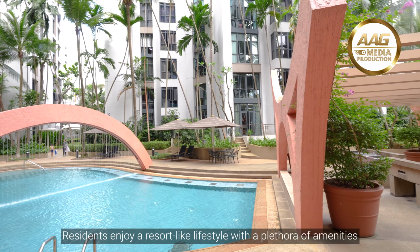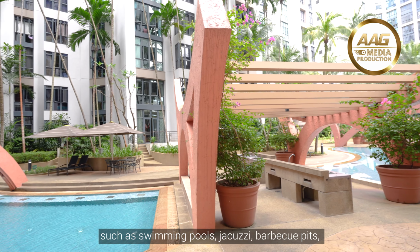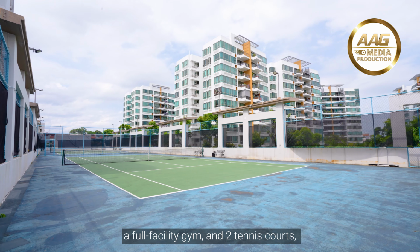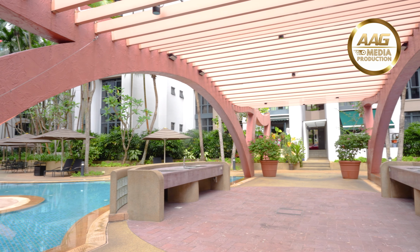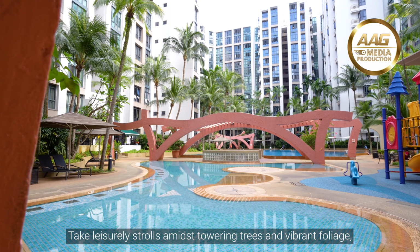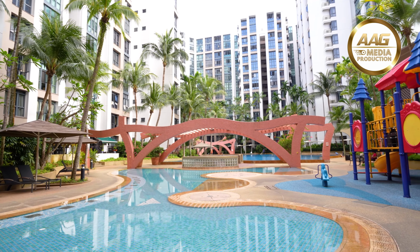Residents enjoy a resort-like lifestyle with a plethora of amenities such as swimming pools, jacuzzi, barbecue pits, a full facility gym, and 2 tennis courts, all set amidst lush greenery and well-maintained landscaping. Take leisurely strolls amidst towering trees and vibrant foliage, or simply bask in the serenity of your surroundings.